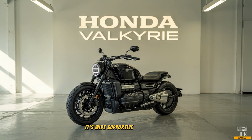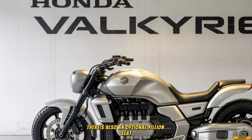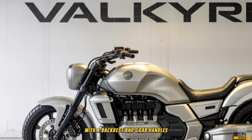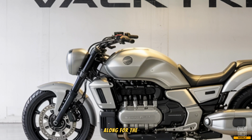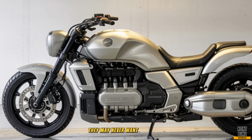It's wide, supportive, and features new anti-fatigue foam. There's also an optional pillion seat with a backrest and grab handles, so you can bring a passenger along for the ride. Though be warned, once they experience the Valkyrie, they may never want to get off.